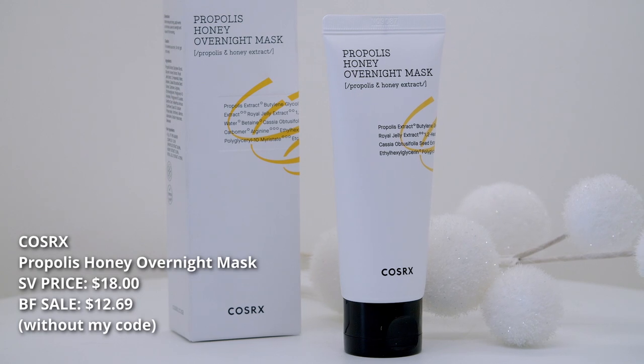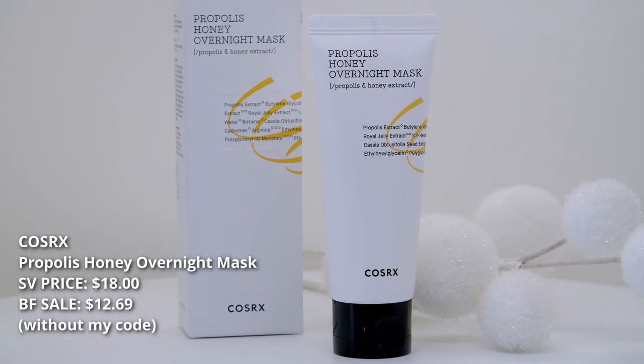So let's actually move on to the very last product, and that is going to be a sleeping pack. So a moisturizer that you can put on top of your moisturizer. So it's actually going to act like an overnight mask. And this is the COSRX Propolis Honey Overnight Mask.